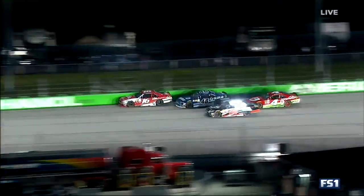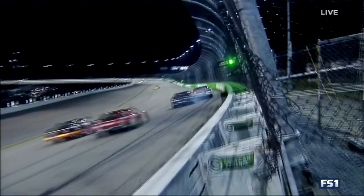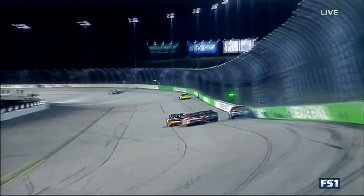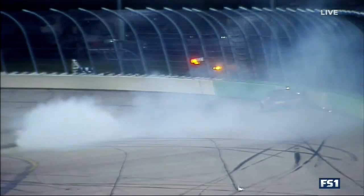48 made contact with the 16 of Reed. Then the 48 came away from the 16, caught Christopher Bell in that right rear corner. Such a tough break for Christopher Bell. He was definitely an innocent bystander on that one. You see the 48 get just a little bit loose. Probably didn't know that the 16 was coming with that much of a run to the outside of him right there. You know, a decent amount of damage for Ryan Reed, but a great save.